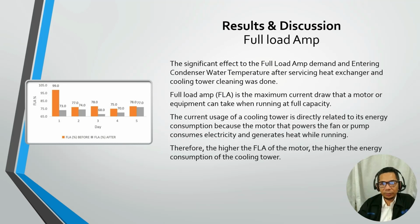The significant effect on the full load amp demand and entering condenser water temperature was seen after servicing the heat exchanger and cooling water cleaning was done. Full load amp is the maximum current draw that a motor or equipment can take when running at full capacity. The current usage of a cooling tower is directly related to its energy consumption because the motor that powers the fan or pump consumes electricity and generates heat while running. Therefore, the higher the FLA of the motor, the higher the energy consumption of the cooling tower.